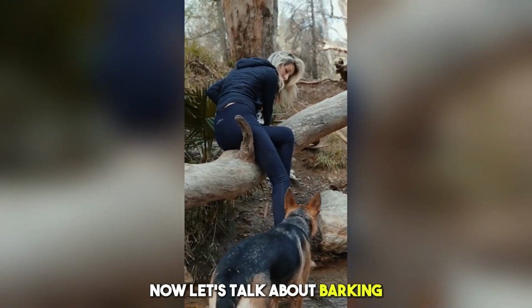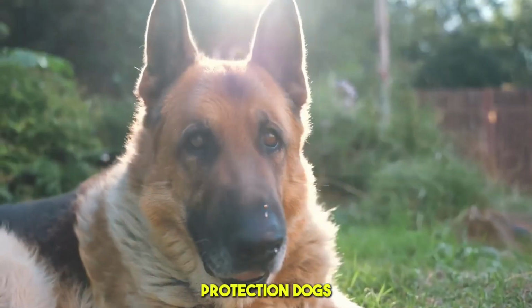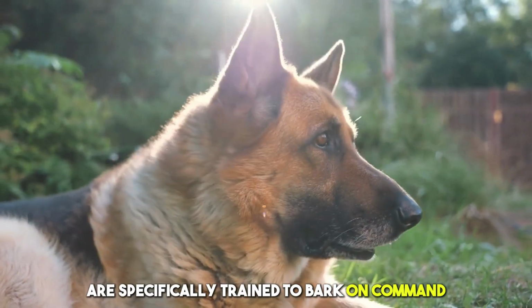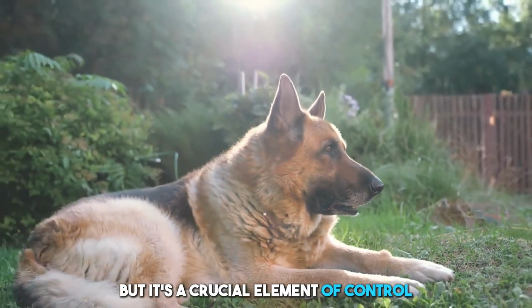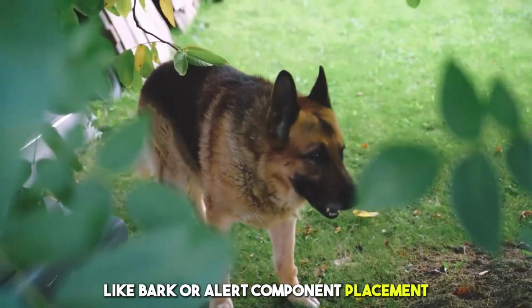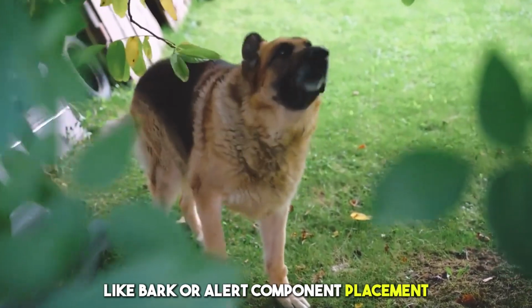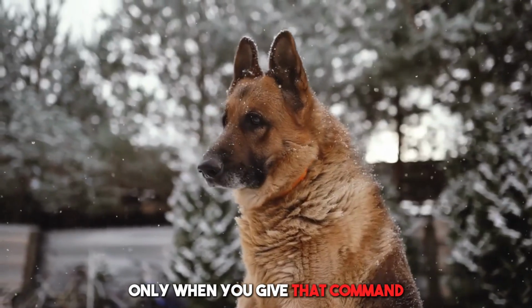Now, let's talk about barking. Here's a fact that often gets overlooked. Protection dogs are specifically trained to bark on command. This might sound counterintuitive, but it's a crucial element of control. You teach them a specific word, like bark or alert, and they learn to vocalize only when you give that command.